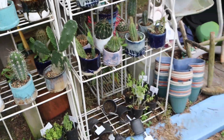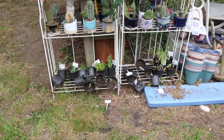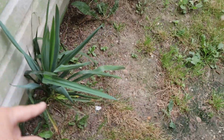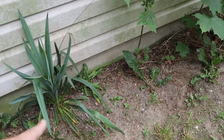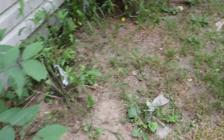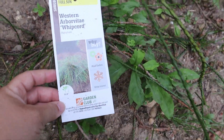And then there's just a couple more spots of the yard I'm going to show you. We're going to walk by and then that'll be it. Alright, I can stop getting bit up by bugs. Over here I have another Adam's needle that's growing. I have some weeds I got to pull out. This is something new I put in this year. We'll see if it grows.